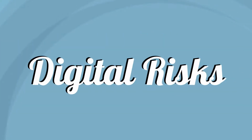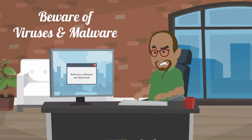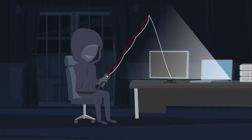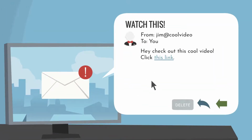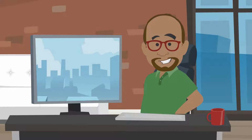The less obvious risks are digital and can come in many forms. Many personal computers may not have the proper antivirus and anti-malware software installed. This can leave you wide open to phishing scams and hackers hijacking information. Whether you are using your personal computer or a work computer, the best method here is to never open emails from people you don't trust or click on links or open attachments that seem suspicious.